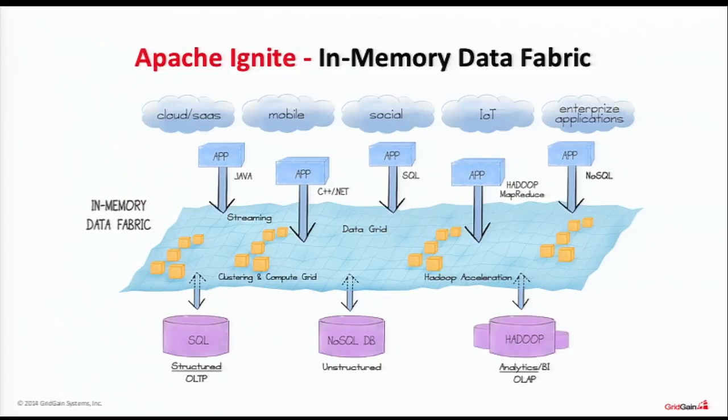On the bottom, again, we're sliding in between our data source and applications. On the bottom, you can have anything. We work with practically any data source in the back end, or not at all. One of the cool features of Apache Ignite is that it can, and often does, serve as the system of record. We don't have to have a backend store at all. You can have it as an option, but you don't have to. We can work with SQL, NoSQL databases, Hadoop, or straight file systems.